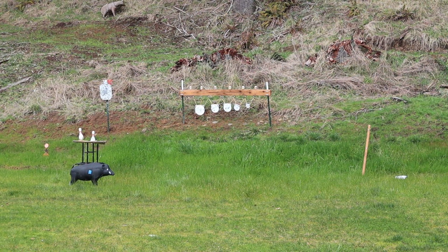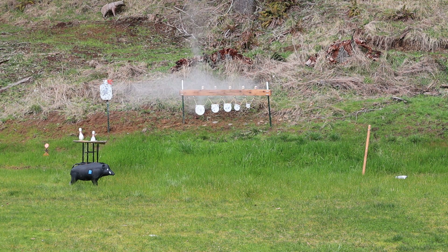Now this gun is sighted in at 100 yards. I think I know where I need to hold, but I might have to mess around just a skosh. Wow, look at that. It's not even a can with a hole in it. It literally just shreds it into little teeny tiny pieces. How fun is this? I gotta reload, put a few more rounds in here.